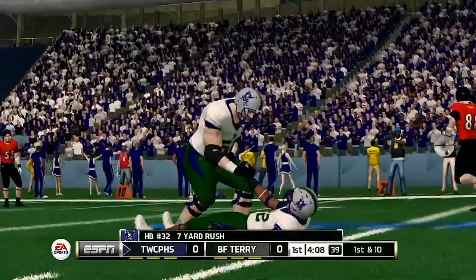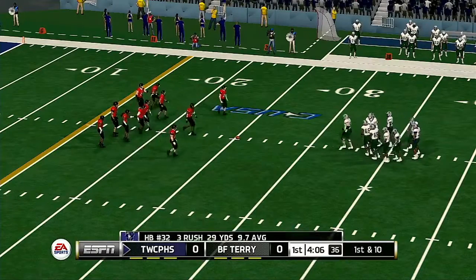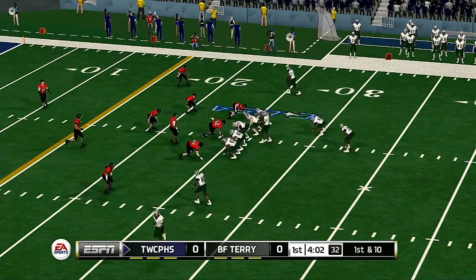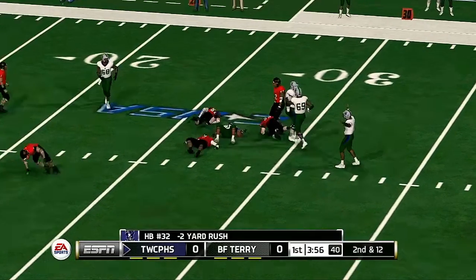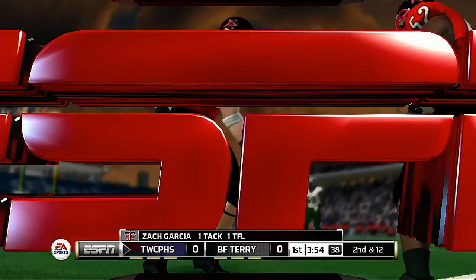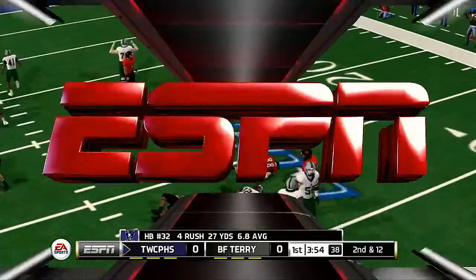Tackled after a decent run up the gut. That makes it first and 10. They try him again, and this time they've got him in the backfield. Well, that's just a good call from the defensive side of the football. They know what this team likes to run, and they got the better of them that time.